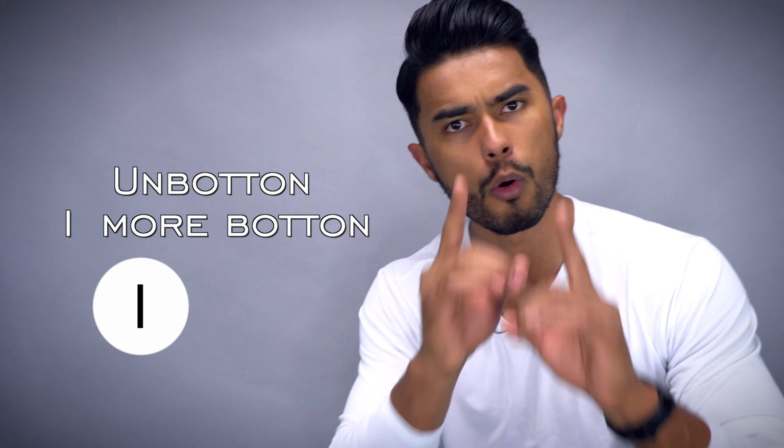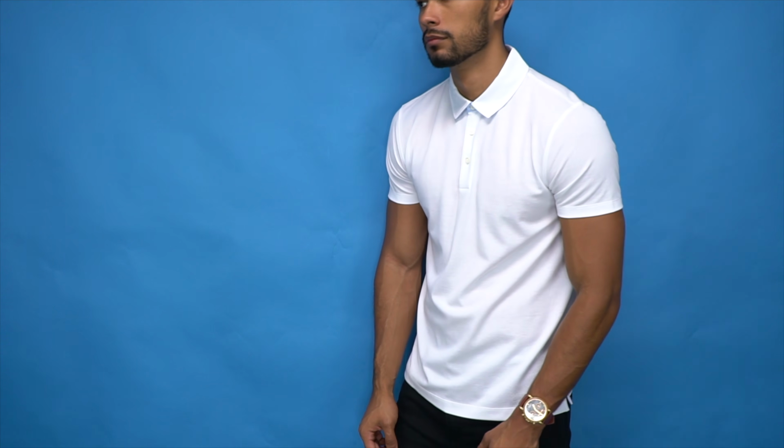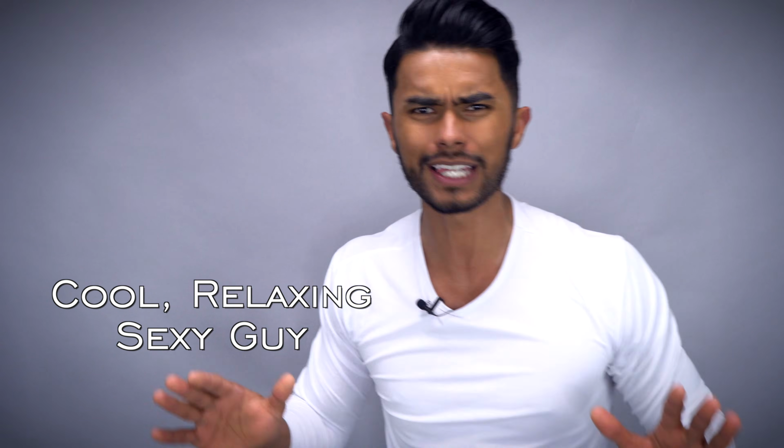Number 1, unbutton one more button. Too many guys wear polo shirts or button downs in a constricting way that just makes them look super strict and uptight. That's not where you want to be. You want to be here, seen as that fun, cool, relaxing, sexy guy.